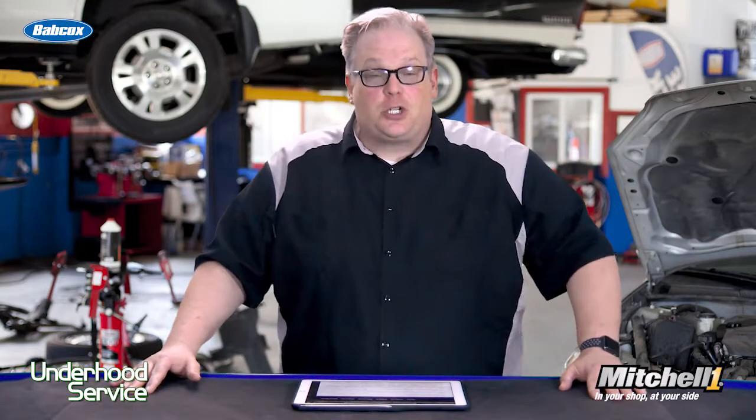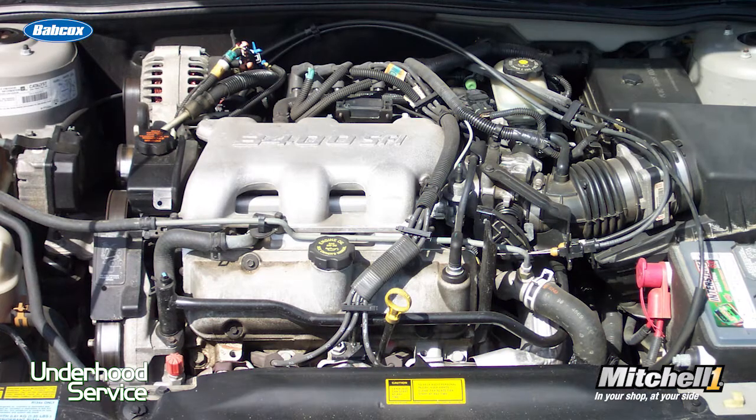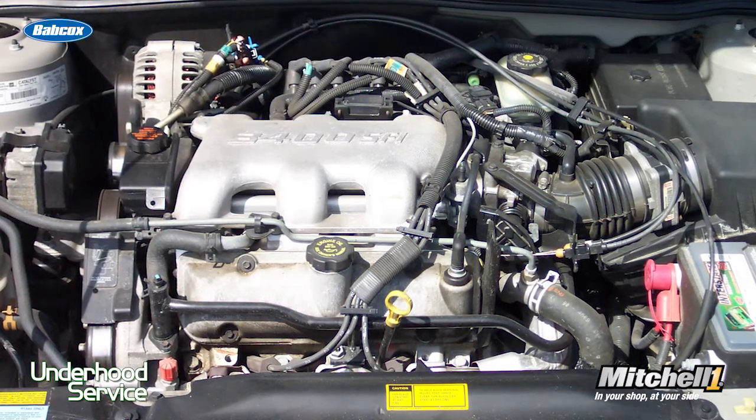This Mitchell 1 SureTrack comes from their database and involves a 2004 Chevrolet Impala. The customer complaint here, it's getting horrible fuel economy. But when the technician brought it in, he couldn't find any codes. So he stuck with horrible fuel economy and not too much information.